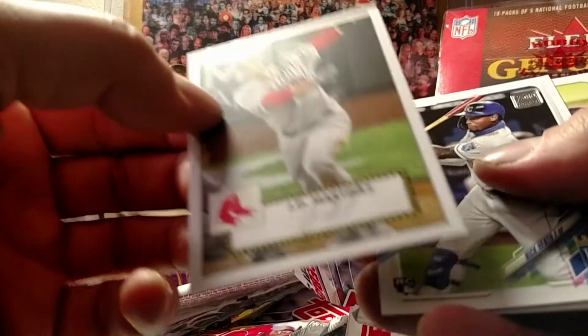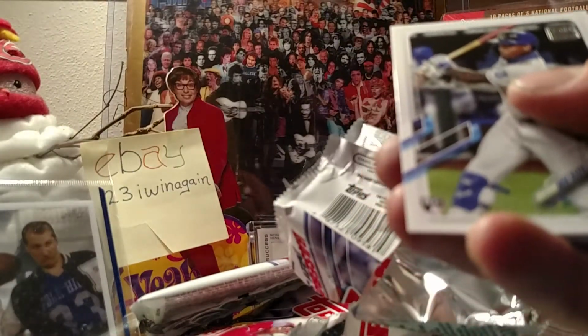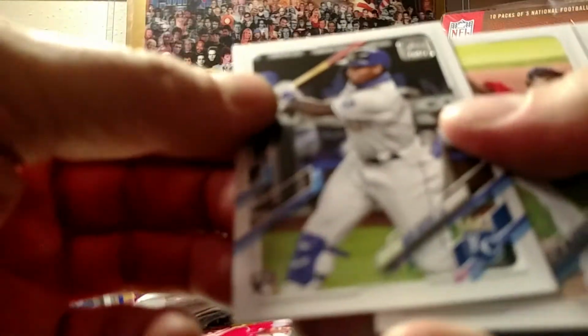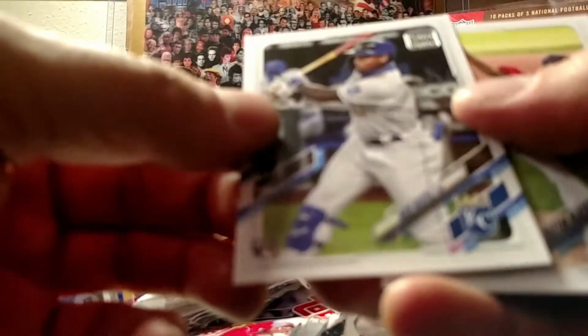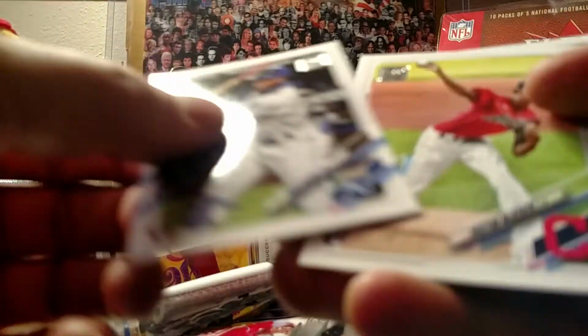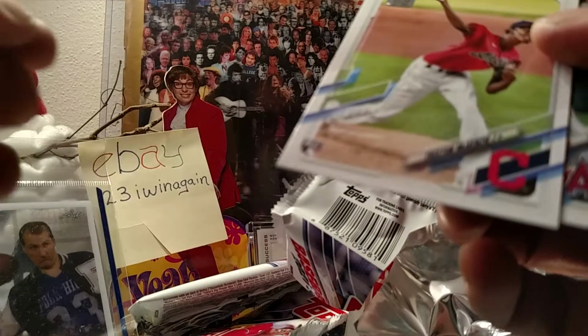J.D. Martinez. Ooh, I better hurry up. That's going to be a half an hour and the phone's going to start getting crazy. Nick Heath. I think I got 30 minutes. We got about 5 minutes. We got 2 packs plus that special pack. Tristan McKenzie.